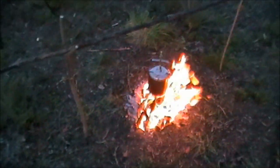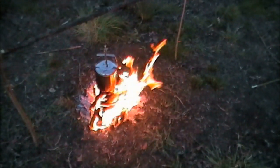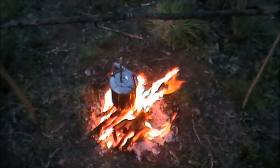And I've just chucked some wood on the fire, and I've got some water on the boil to have my dinner. So it's about 9 o'clock now. Got the fire going again, cooking a sausage on it. See if you can see. Put it on the spot. I've got a head torch on so you can see what I'm doing.